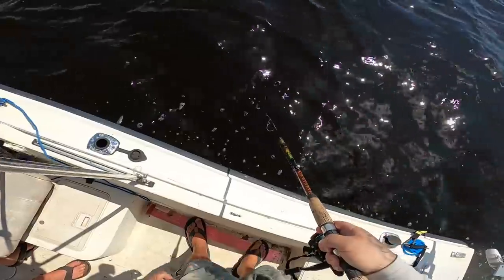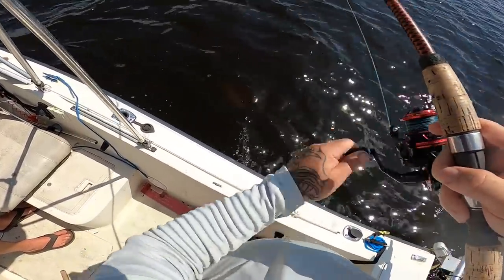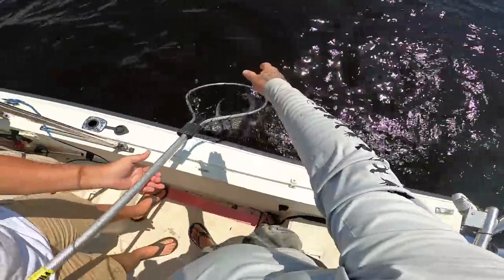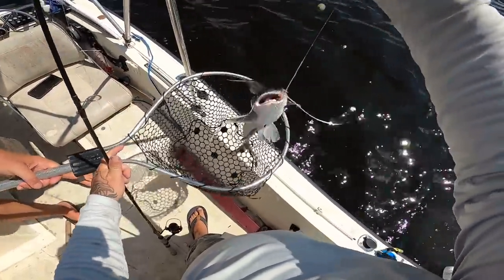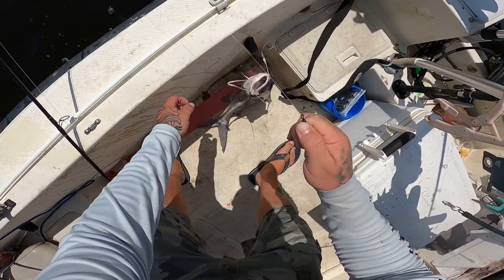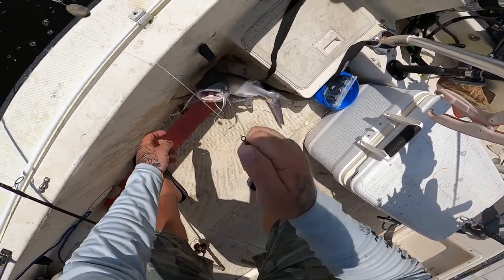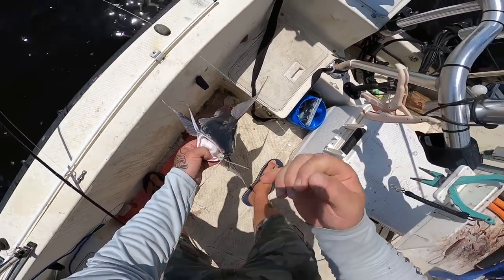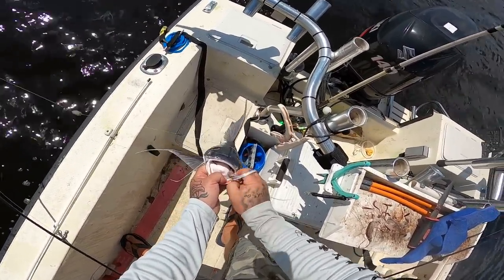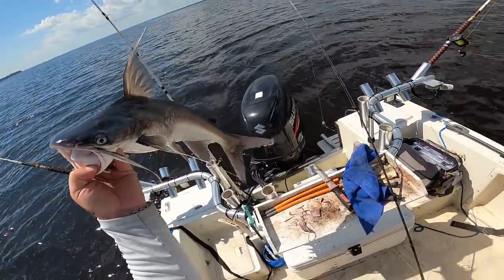Oh no. What do we got here? He's coming up. Big old sail cat. That's a dandy one right there. Woo wee. That's a big one. That is a big guy. That is a stud. Alrighty. Alright, look at that thing. Holy cow. That's a cool looking fish right there. And sail cats are actually really good to eat, guys. They are awesome, actually.